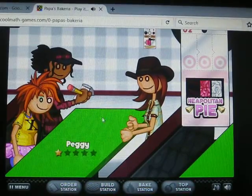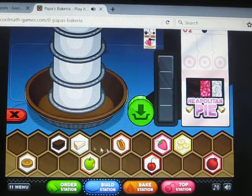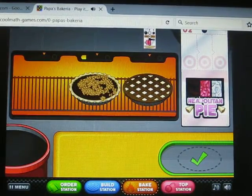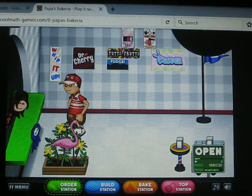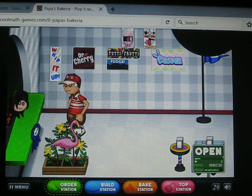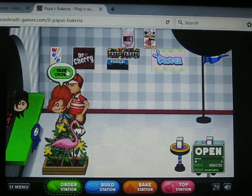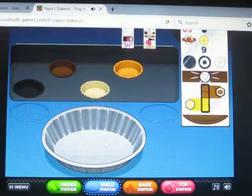Yes, take order. Peggy will like the Napoleon pie, of course. So it's this, I remember. It's chocolate, then strawberry, then cheesecake, and then this, and then 9 little cream balls. Yes, I'm gonna do this Napoleon pie and not have to look at the menu thing. Okay, anybody gonna come? Her name is Ivy, of course. Ivy. Okay, let's do this fast.